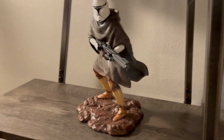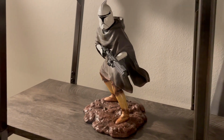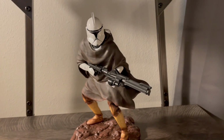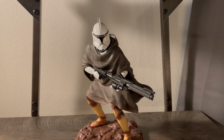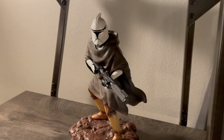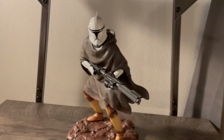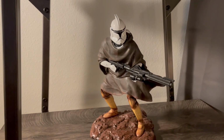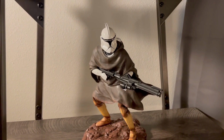Moving down, we have a Gentle Giant 1/7 scale of the Hawkbat Battalion clone. This is from the 2003 Star Wars Clone Wars. I really like this. I really like just the poncho look of the clone. It's pretty iconic to me. A lot of nostalgia watching that as a kid.